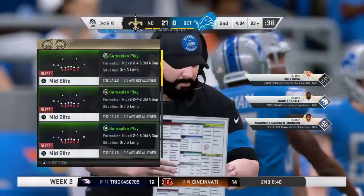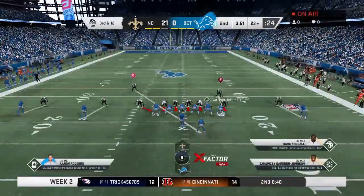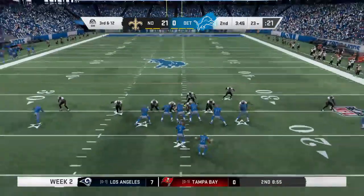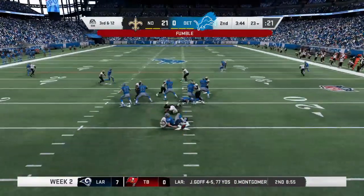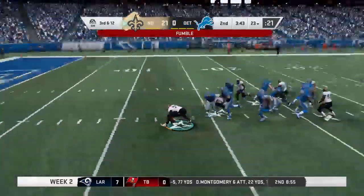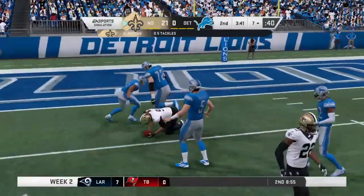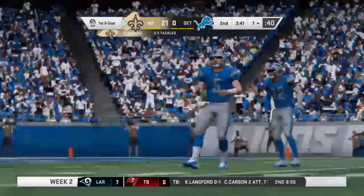The second down play, not much better than the first, just a gain of 1 there. The Lions on 3rd down. They've only converted once in 4 tries. Now look out, Rodgers lost the football. And this is picked up by the Saints. And he'll be brought down around the 7-yard line.